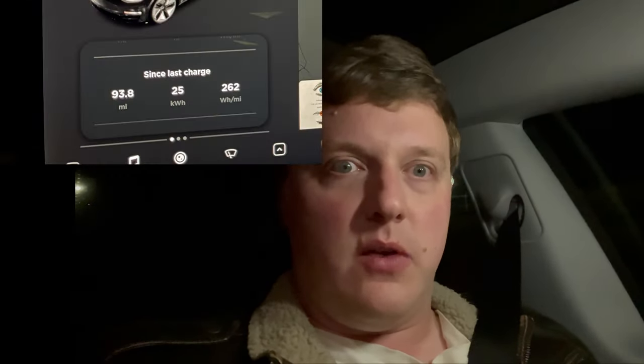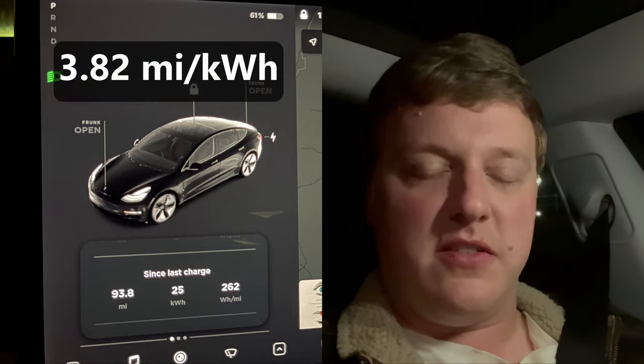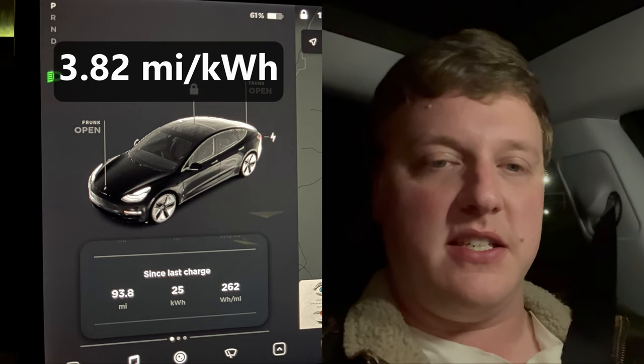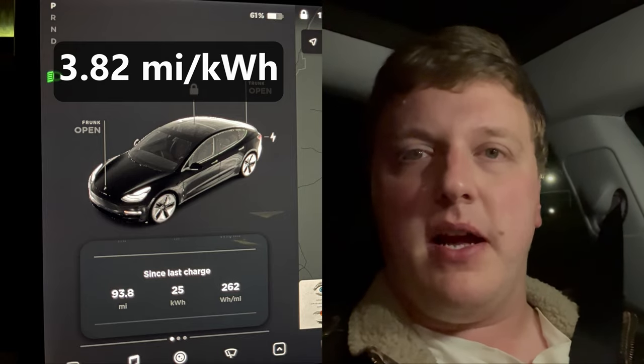Just pulled off the highway here at our turnaround point, so I figured I'd do a quick update on where we're at. Currently we're sitting at 61% state of charge. We've used 25 kilowatt hours of battery to travel 93.8 miles, which puts us at about 262 watt hours per mile, or roughly 3.9 miles per kilowatt hour. So let's get back on the highway here and head back home.